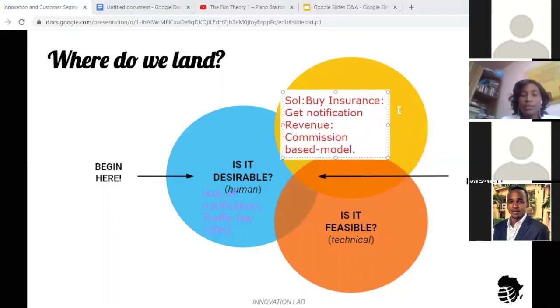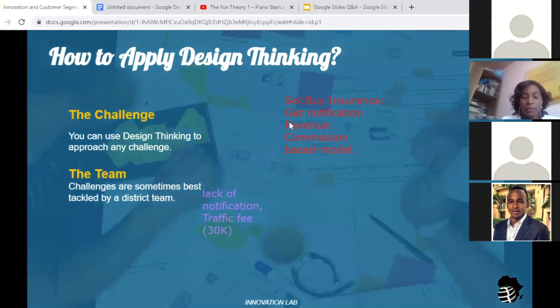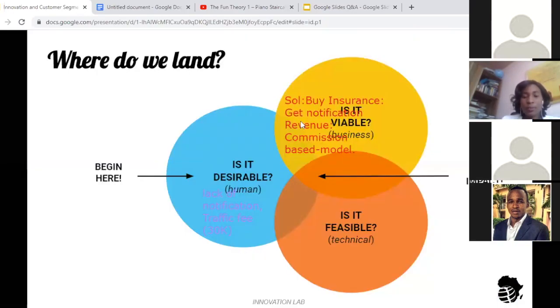So at this stage, I would say your solution is in between. Based on the questions I've asked you, you've been able to define that it is desirable, people need it. You've also been able to tell us how viable it is and how this can be sustained. The next part, the third part, which would determine if you fall into real impact or not, depends on the feasibility.